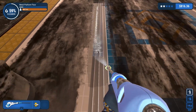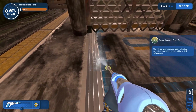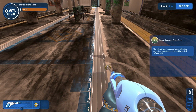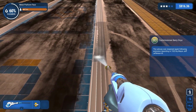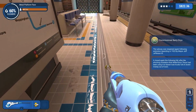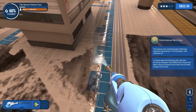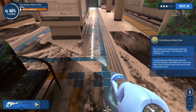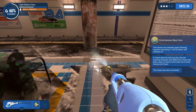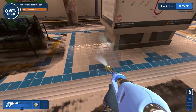Take us to 60%. May not. Let's see. 3 stars though. Subway reopened again following the extensive reappointing of 1923 by Mayor Jeff Jefferson. The 11. Closed again the following fall after shocking revelation that the Wilberforce Thrust had been using it for funnel train trunks full of stolen money out of town. Train trucks? Not trucks. The money was never recovered. Oh wow, okay. So, literally an underground railroad for money. Okay. Alright.